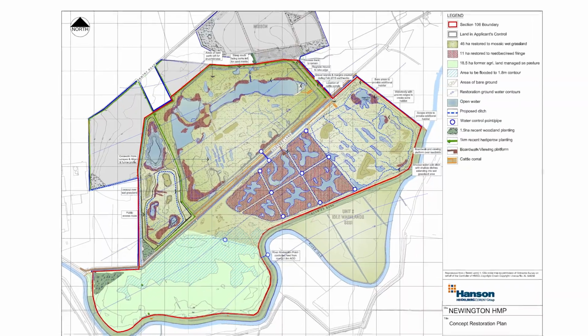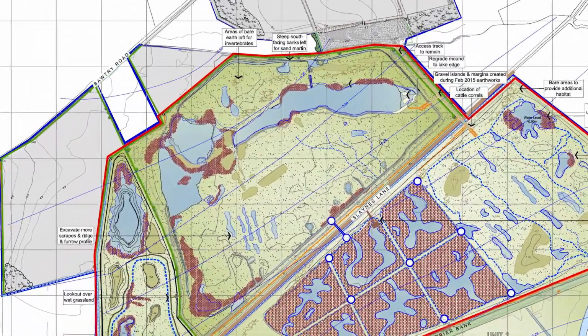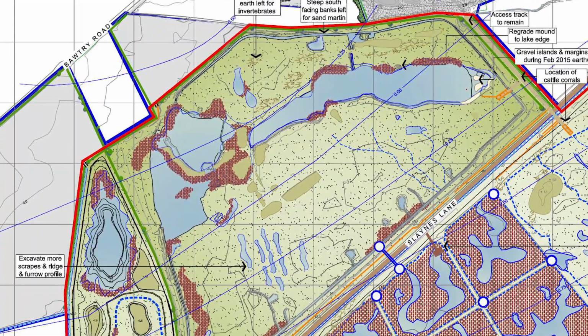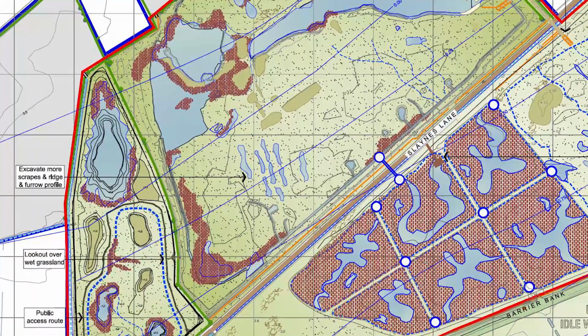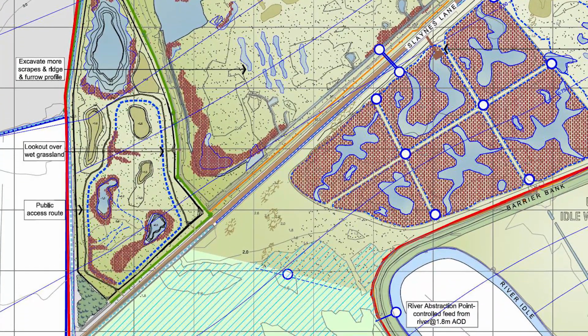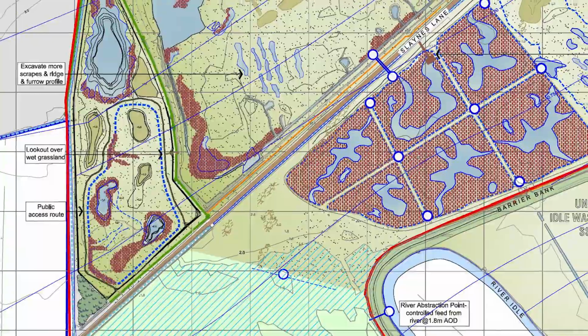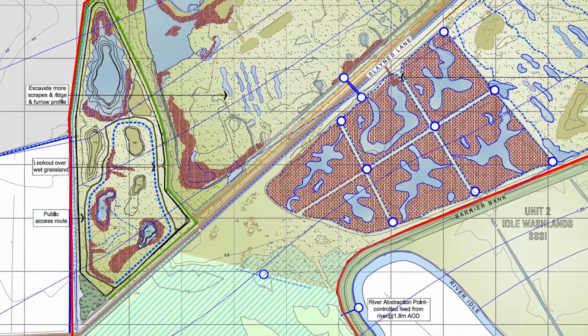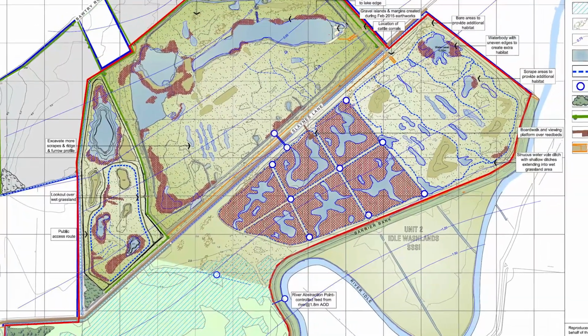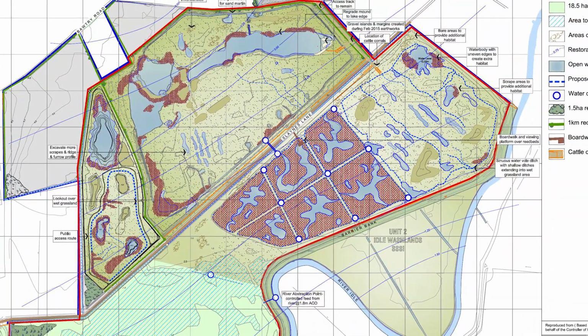Water levels will be restored and managed, creating reed beds, wet grasslands, ditches and open water. The restoration is very much a team effort, working with the Nottinghamshire Wildlife Trust, the RSPB, Natural England, the Environment Agency, Misson Parish Council and Nottinghamshire County Council. Looking to the future, the company will be part of the management of the site for more than a quarter of a century.